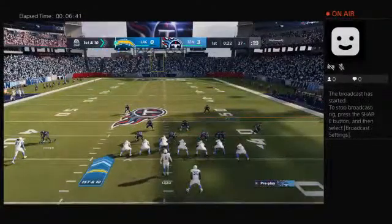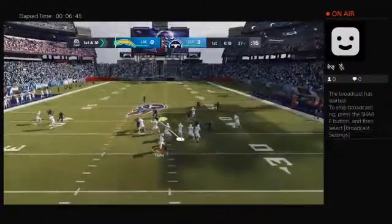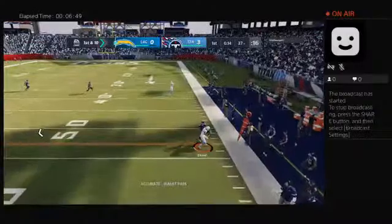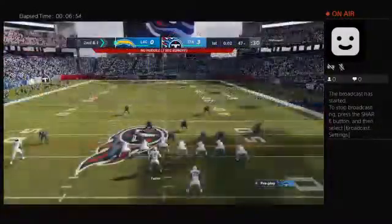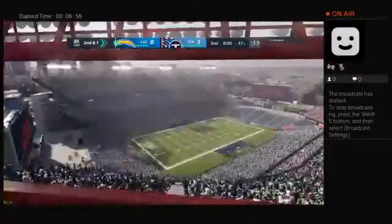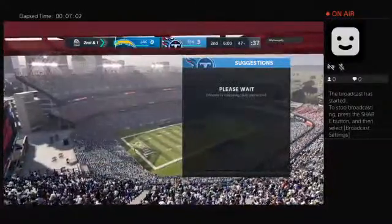Line of scrimmage, the 37 on 1st and 10. Out of the gun, it's Taylor. He'll get this to Eckler. It'll be a gain of 9, and it'll be 2nd and about a yard. 3-0 after 1 on EA Sports. 47-yard line.